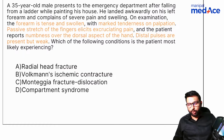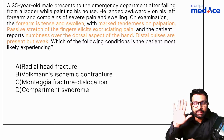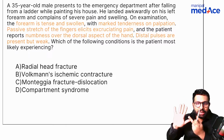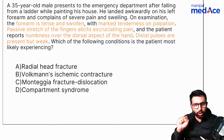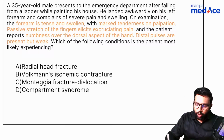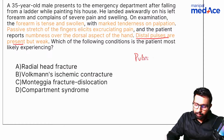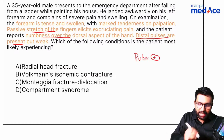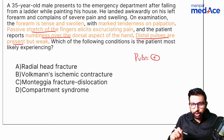But I wanted to focus on a few things. Whenever I ask my students what the features of compartment syndrome are, they'll just raise their hand and tell me that there are 5 P's: pain, paralysis, paresthesia, pallor, and pulselessness. But do you see all these 5 P's in every case of compartment syndrome? Focus on the question here. One of the statements says that distal pulses are present. Although paresthesia is there, although there is pain on passive stretching of the fingers, the pulse is still present. So is a present pulse also an indicator that will help us rule out compartment syndrome? That is the question I want you to inquire into. I want you to understand.